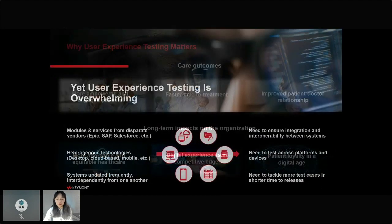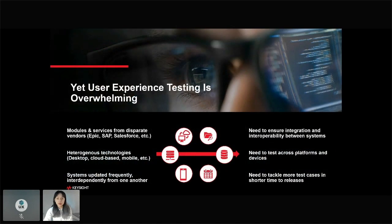However, user experience software testing in healthcare is complex. It involves modules and services from multiple vendors across different versions on heterogeneous technologies. All the systems are connected and updated frequently. One change is interdependent from another. So testing all these manually will take days, weeks, or even months.